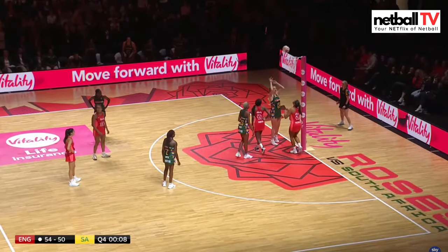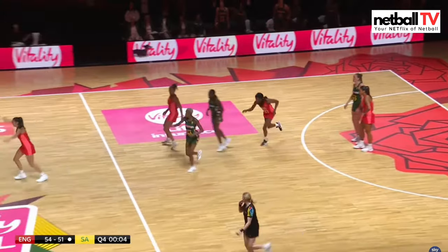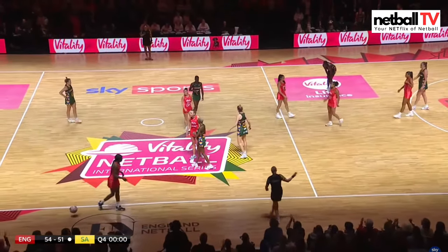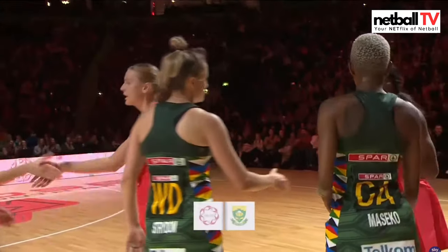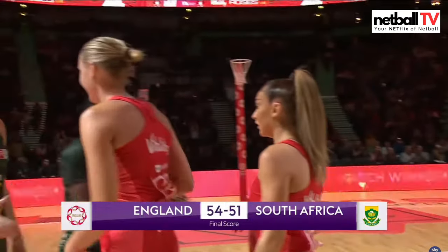Oh, that's a miss. She'll get another chance. Can they score? There's 5 seconds left. South African centre. What can they do? Oh, Fadoja puts the ball out of court. For the end of the game, South Africa 51 goals to England's 54.